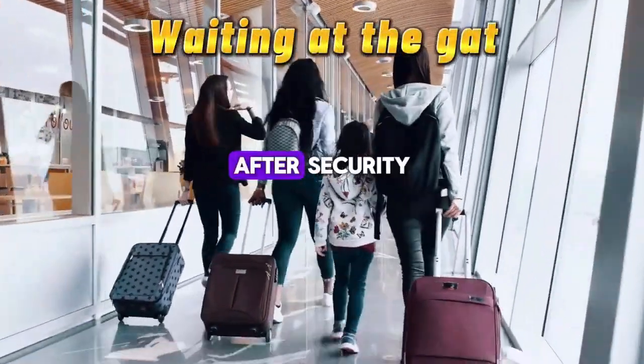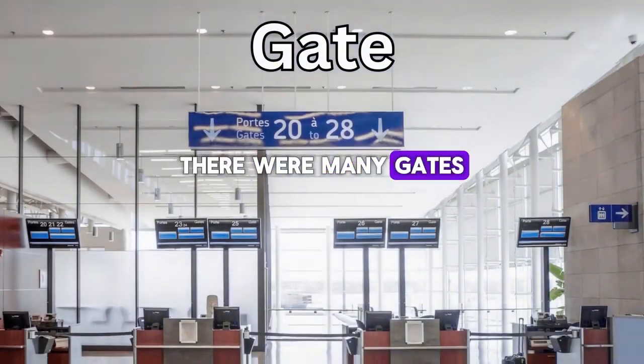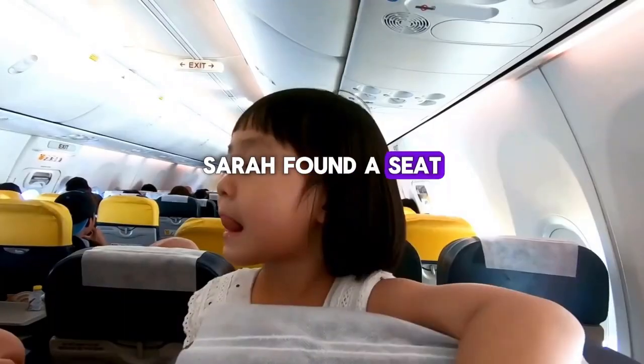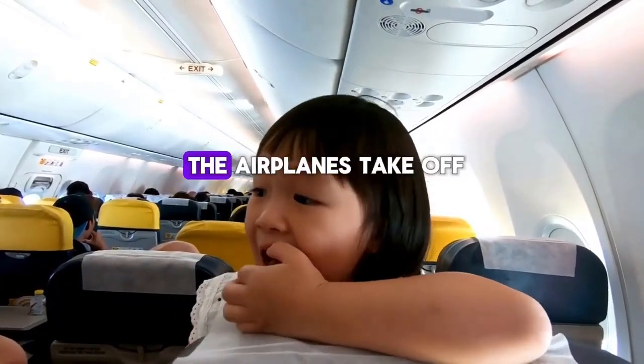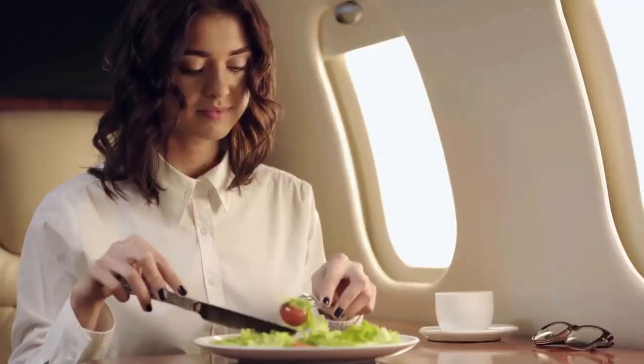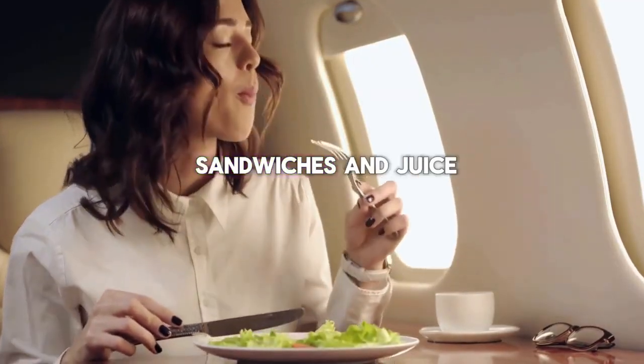Waiting at the gate. After security, they walked to their gate. There were many gates, each with a number and a destination. Sarah found a seat by the window where she could watch the airplanes take off and land. They had some time before their flight, so they decided to have breakfast. Her mother bought some sandwiches and juice.